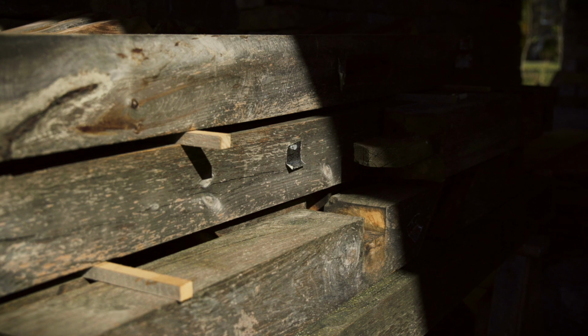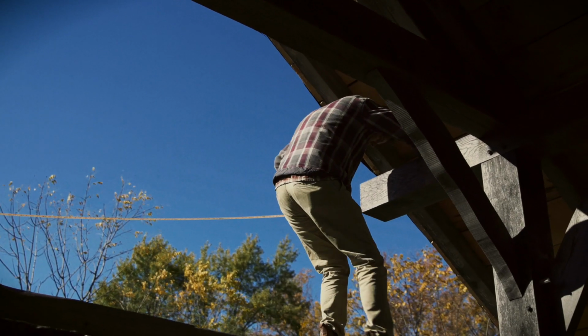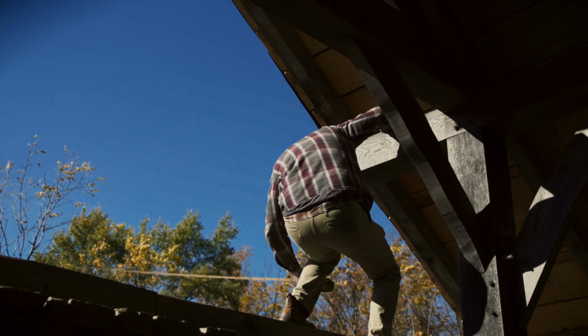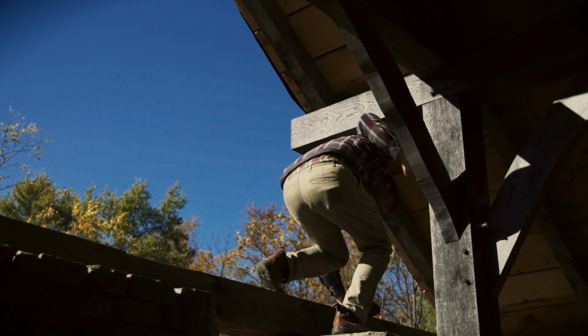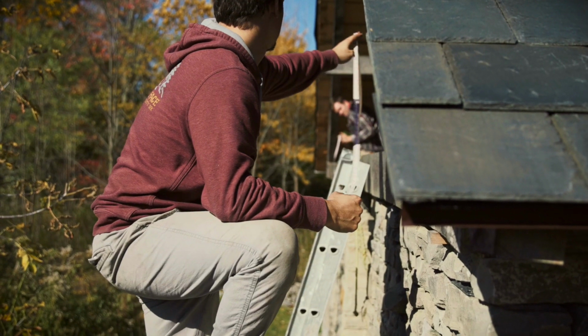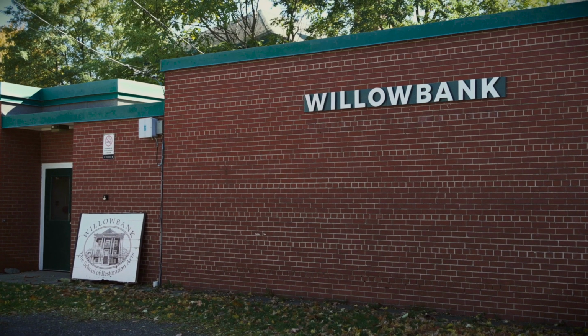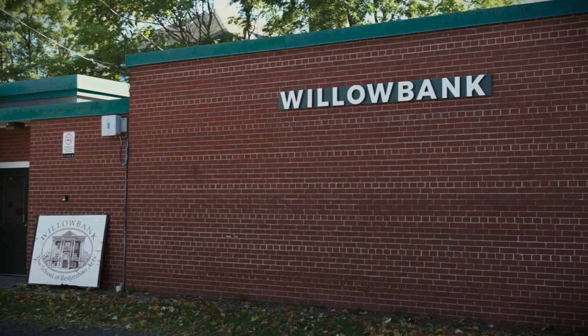Understanding of the past is best done by immersing yourself in it, seeing how people lived and worked and the incredible skill that went into old buildings. That brings history to life. Touching a hand-hewn beam and knowing that 200 years ago a timber framer held that same spot, that's an incredible feeling. That makes history human. We need these places, and our students are the ones who will ensure we have them in the future.